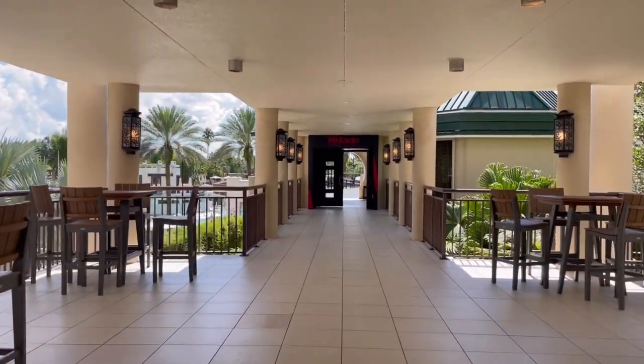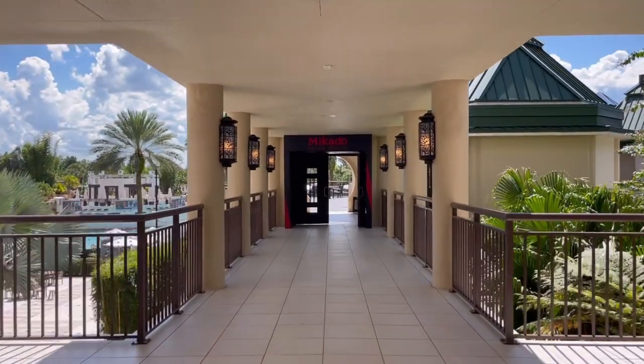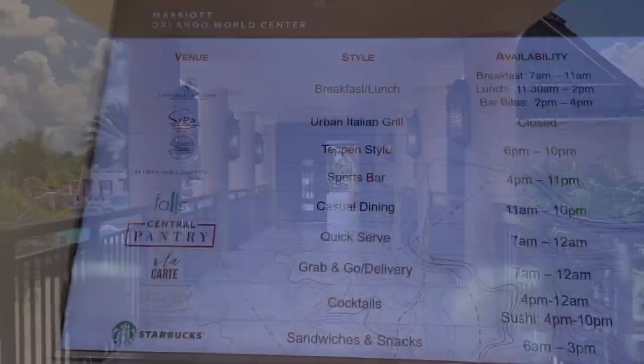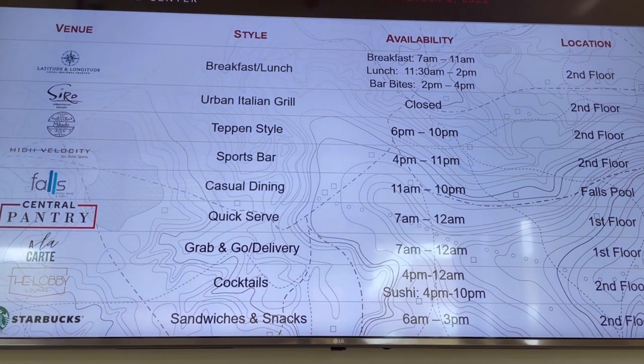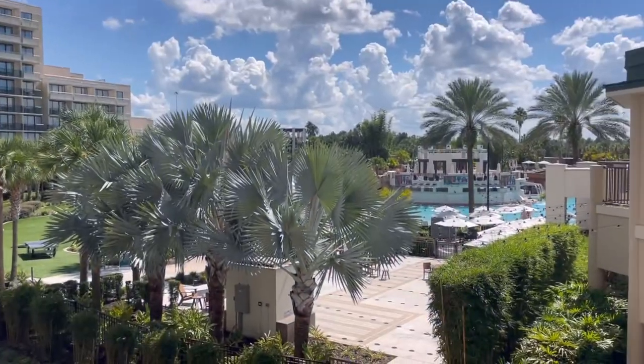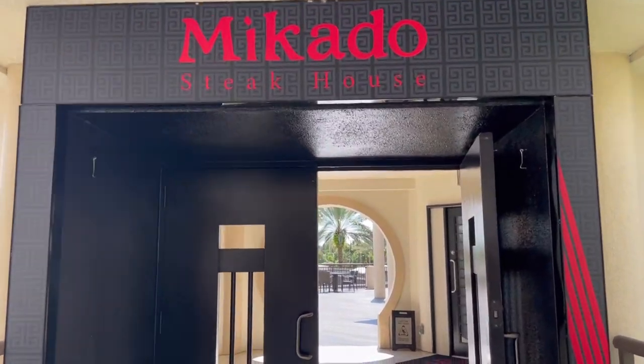Walking to Mikado is very beautiful. I've never been here before because it's been closed because of the pandemic on my other previous visits. Looks really nice. Here's a list of what is open now. It seems like everything is up and functioning again at full force. That's very good news. Several of the restaurants are open for dinner only.